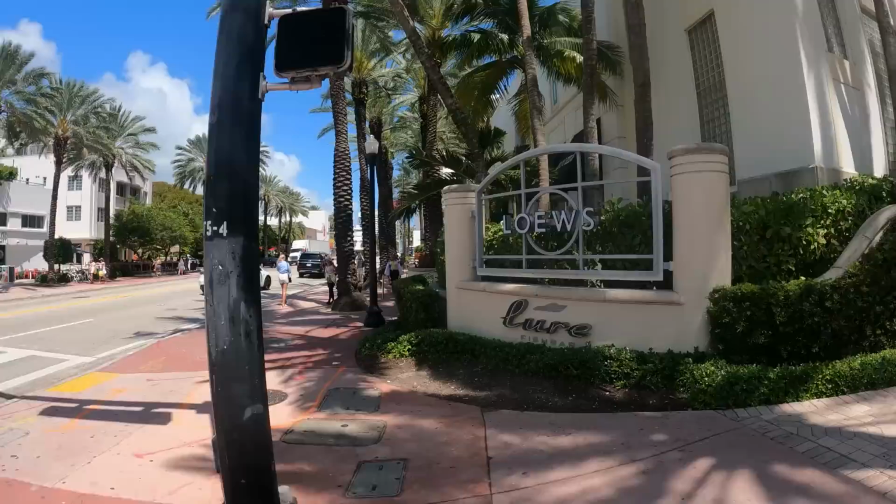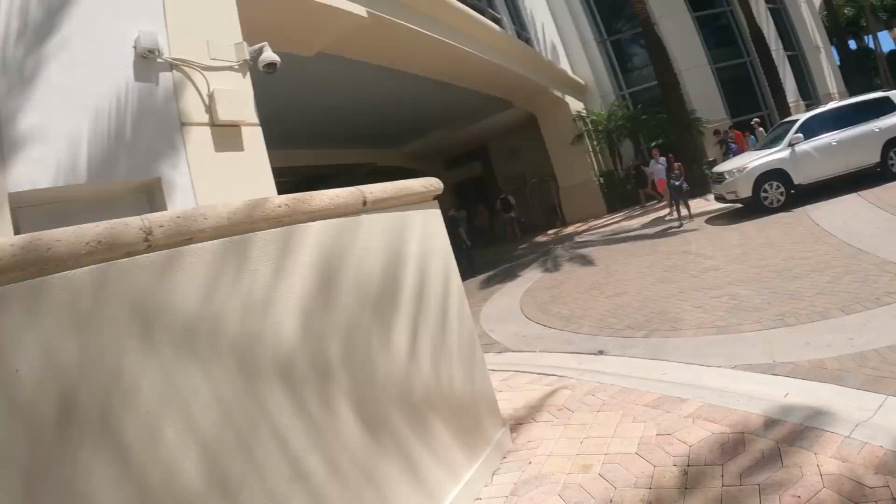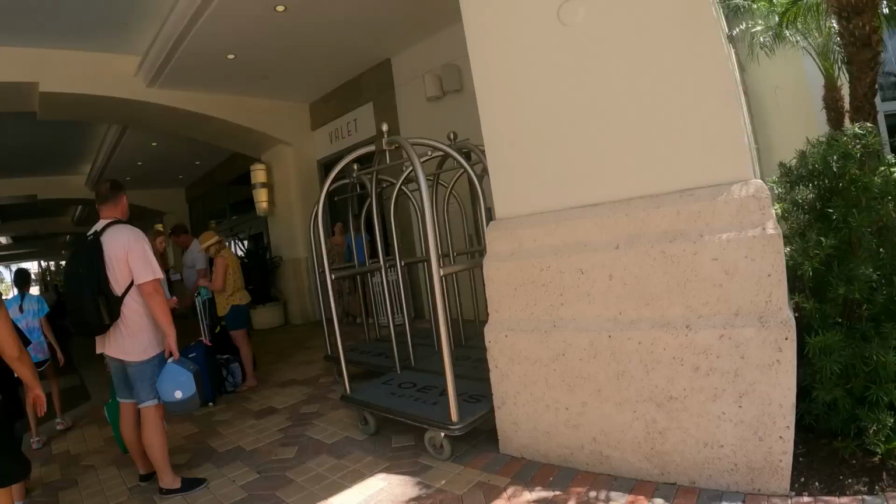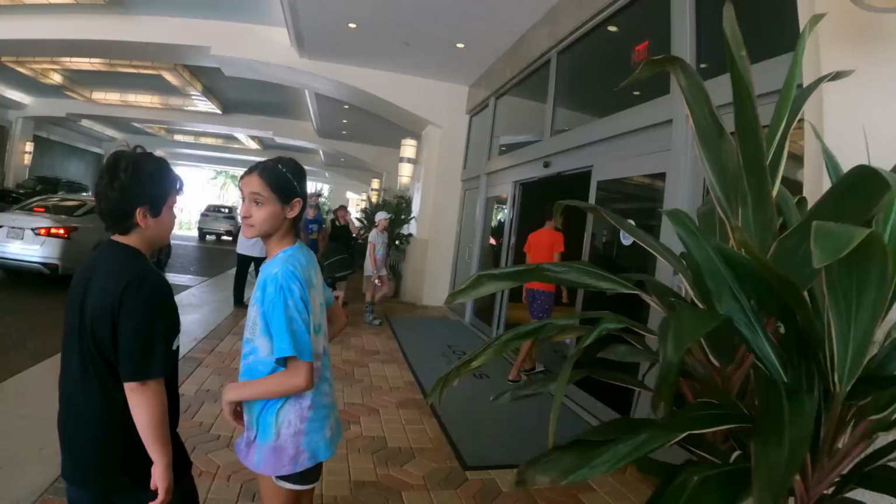We used to have movie theaters in New York, spelled the same way, but everybody called it Loews. Let's see if I can walk in here. I gotta go incognito. You can see the security there, keeping people away from the pool area, but I'm gonna try to just walk into the lobby and at least show you guys that.